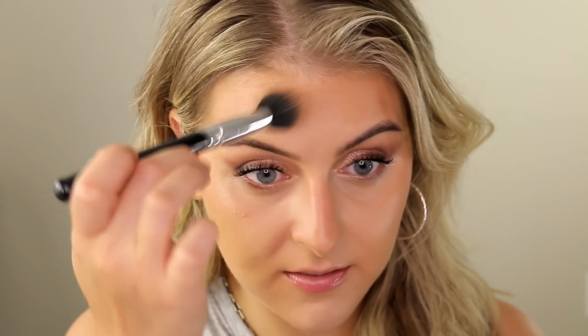But look at how it just melts right into the skin. You barely have to blend it. It's so effortless and it just looks so natural. Look at that color. It's just such a pretty, understated, oh, I'm a model off duty look. So if you're close to my skin tone and you want a really nice neutral bronzer, then Tan Lines, this is it.